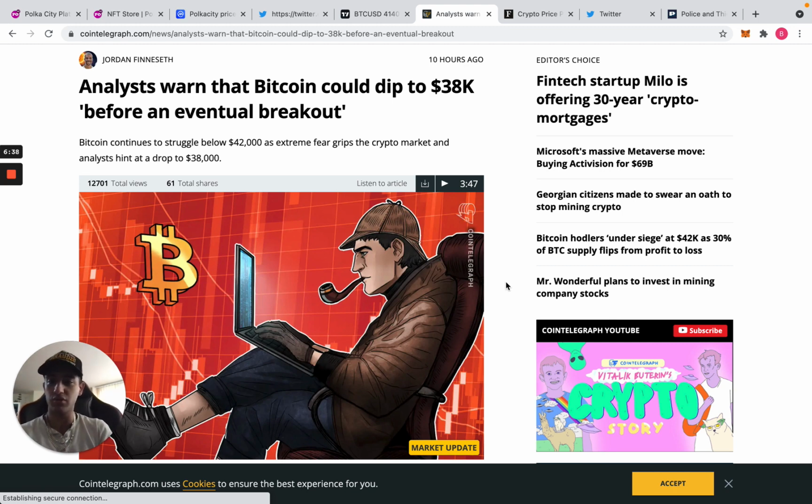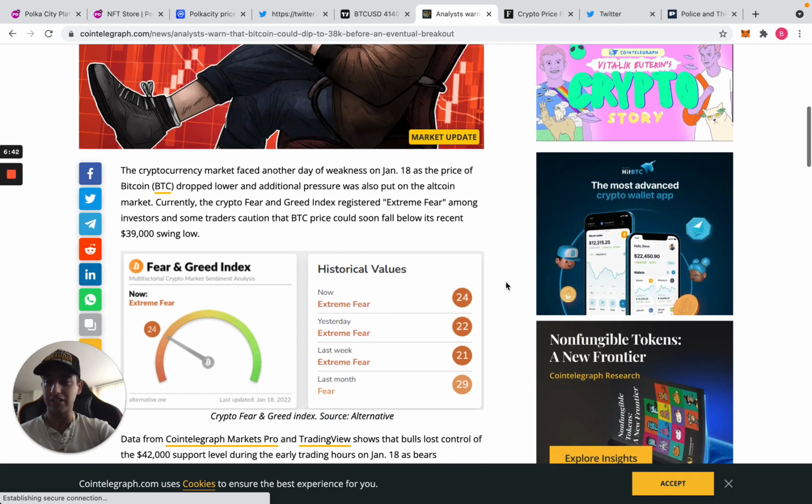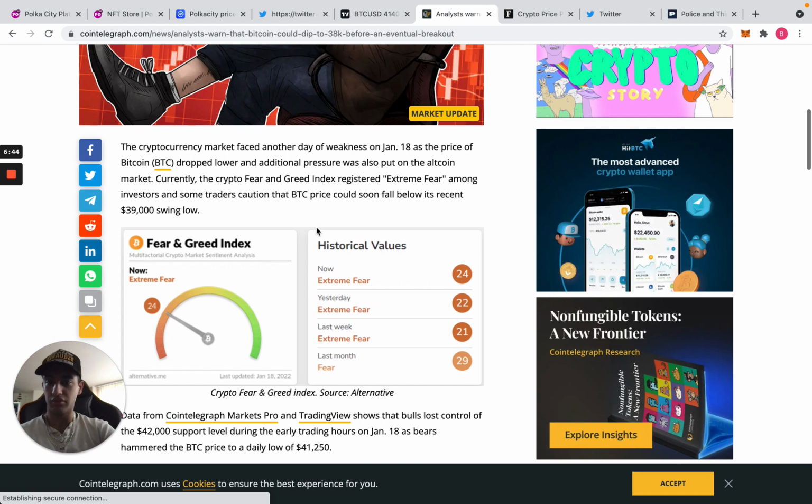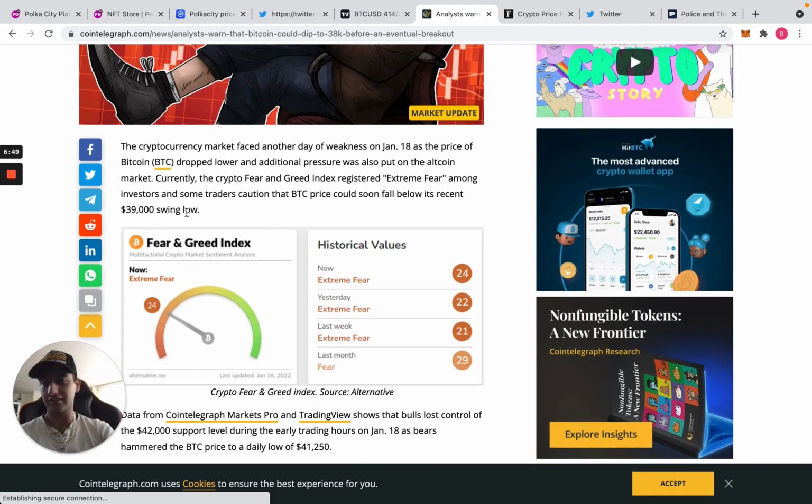If other people are noticing this as well, then it means that we could actually be seeing people actually purchasing at that level. So they're saying that 39k is the previous swing low. So people usually traded that to come to the bottom. So currently, as of right now, that's where it's looking for a likely point to trade.